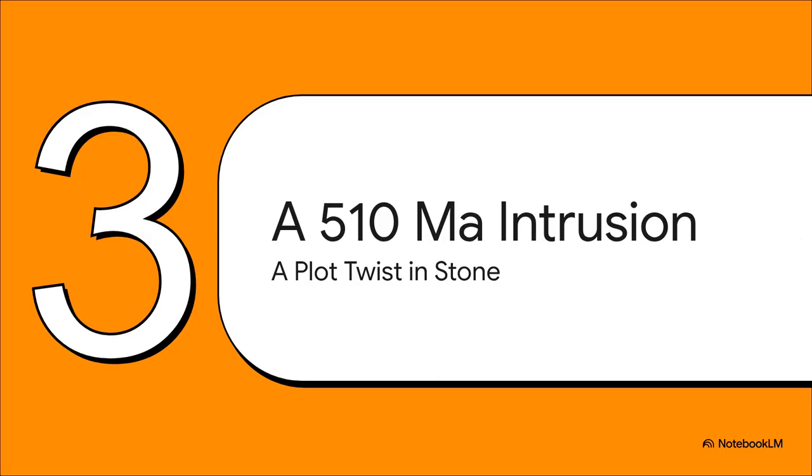And here is where the plot absolutely thickens. Because for years, geologists had the timeline of these events all wrong. But a fresh look at our key piece of evidence, that A Silva granodiorite, using some pretty amazing new technology, was about to completely flip the script.